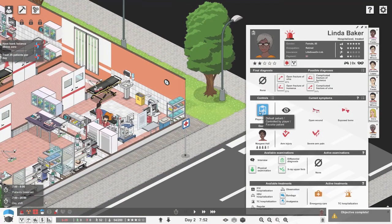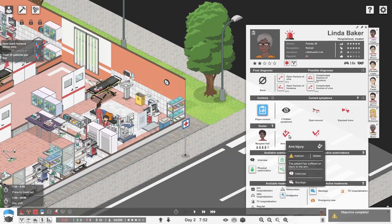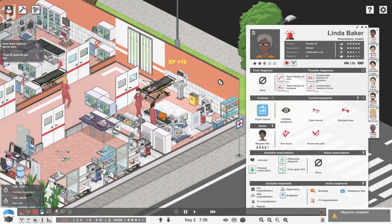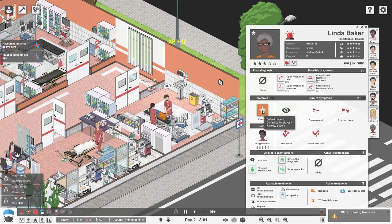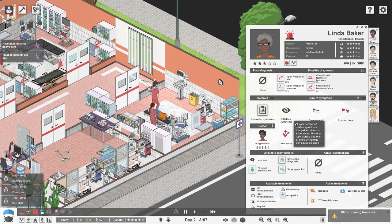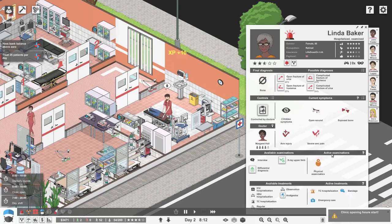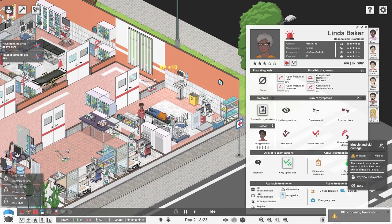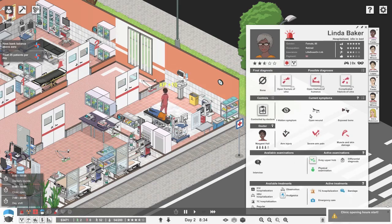They are... oh boy. They have hidden symptoms, so right now they need to be bandaged. And mostly bandaged. They're already being given emergency care, so I'm actually going to put them under control by doctors, but also help out. Okay, so they're getting muscle damage. Differential diagnosis. And they're going to go in for an X-ray.